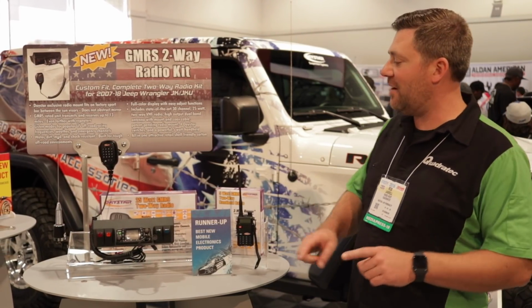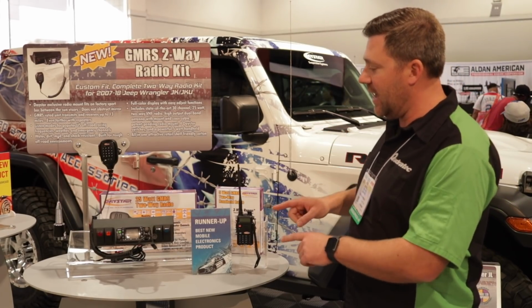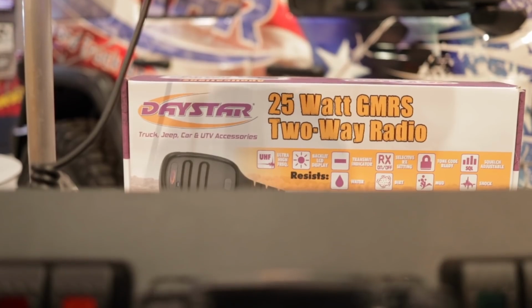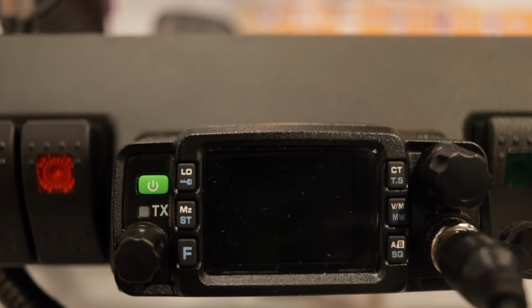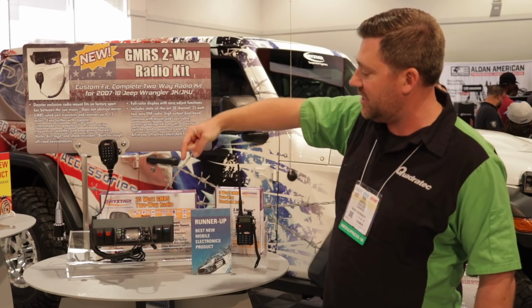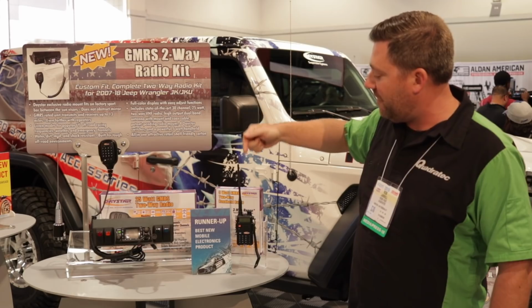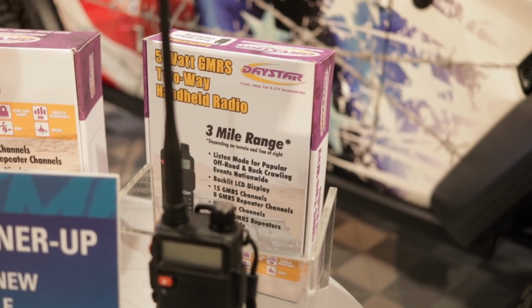Here in the Daystar booth, we are checking out a couple new products they've got for the Jeep Wrangler JK, but they're not good just for the JK. They are a universal part available as well. But what we've got here is the complete radio package for your JK, consisting of a 25-watt GMRS radio, as well as an additional 5-watt handheld two-way GMRS radio.